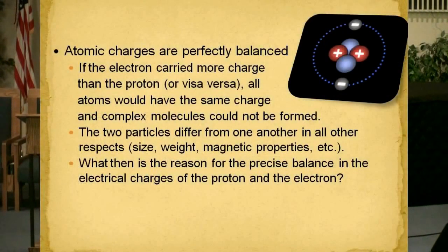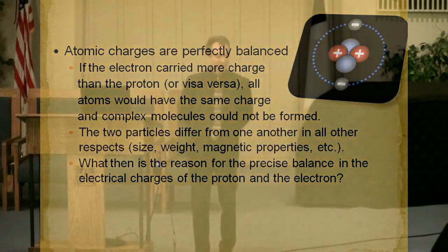So here's another one. Atomic charges are perfectly balanced inside the atom. The negative electron has exactly the same charge, negative versus positive, as the proton, even though the proton is a lot bigger than the electron, and everything else is different: size, weight, magnetic properties. But the charge is exactly the same in degree. And if that was just slightly off, complex molecules could not exist.